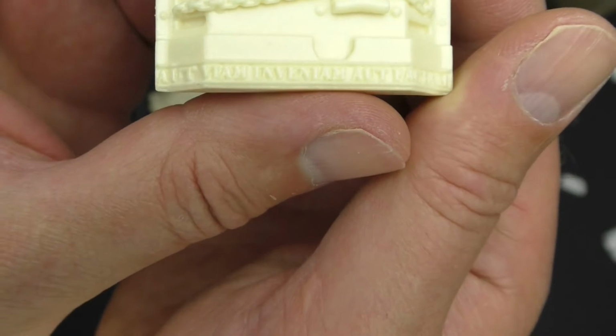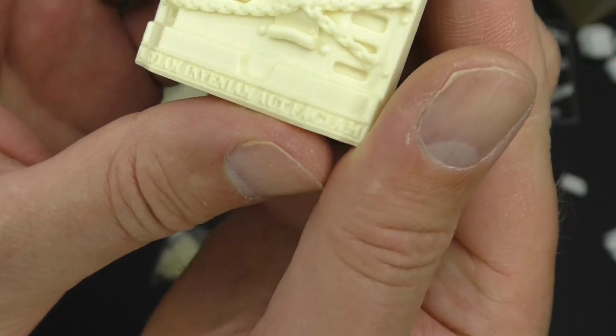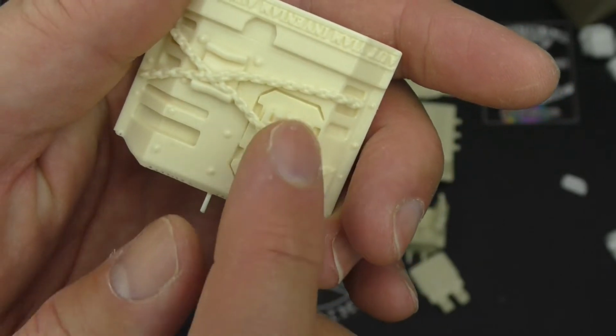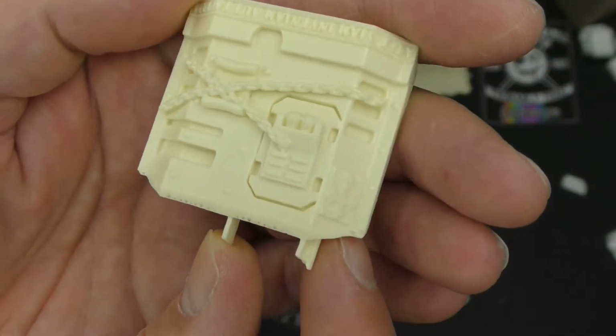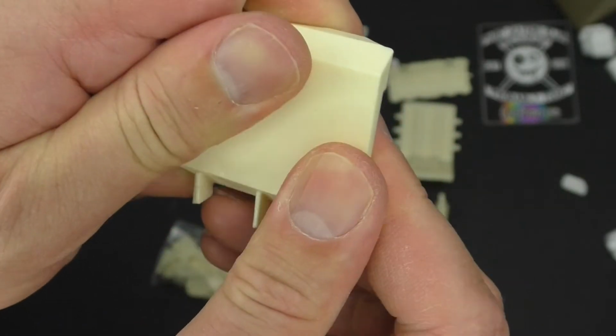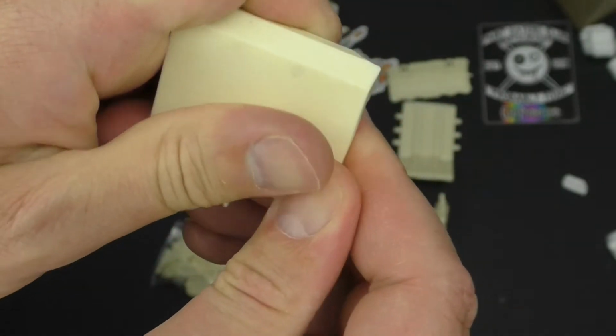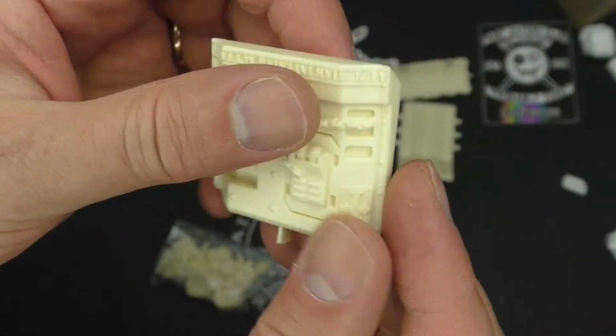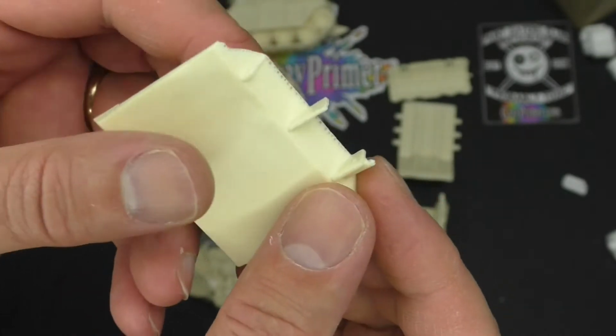This top cover, and we can start to see some of the detail here. You see some of the Latin inscription there at the back, and this chain detail and the hatch at the front. Oh, that's lovely. There it is. Can you hear that squeak? It's a strange texture. It's interesting.